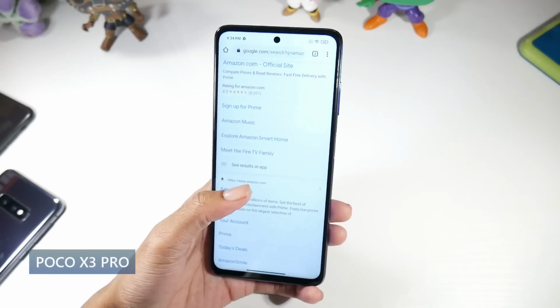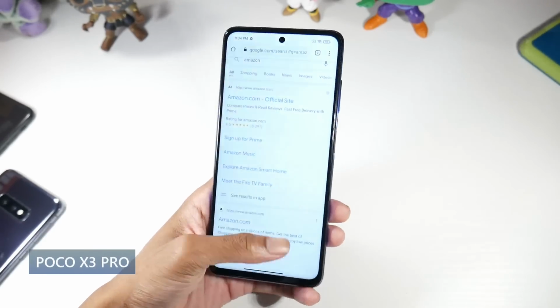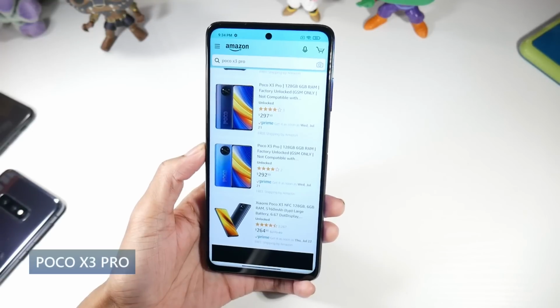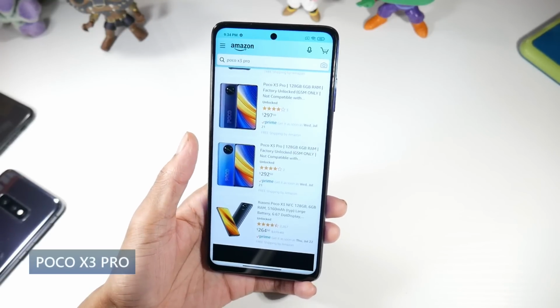What's up, guys? Today we're going to talk about 5 mid-rangers that I think you should still check out. If you're not into older flagships, I think you guys might like some of these phones, and they're actually a little bit cheaper than they were earlier this year.